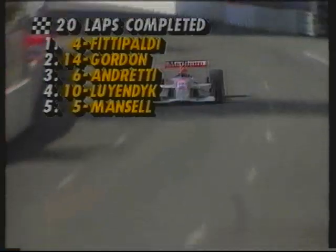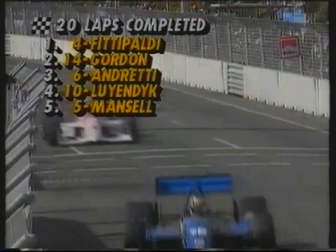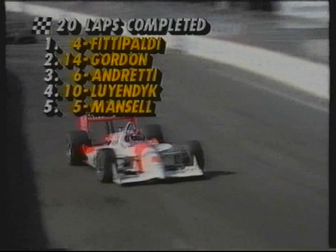Now it's lap 20 and he's dropped down the field. Mansell got back on the racetrack in 5th spot. Fittipaldi leads from Gordon with Andretti 3rd and Lyondike now being shown in 4th spot. 5th is Mansell after his pit stop. The other 4 drivers are still about to make their first stop as they try to find a way around the lap. Oh, they both go into the pit lane.